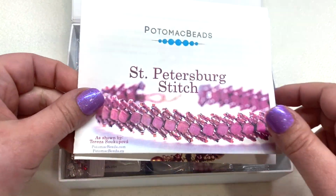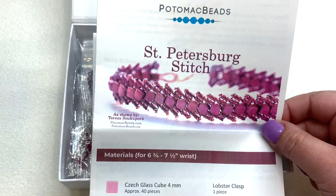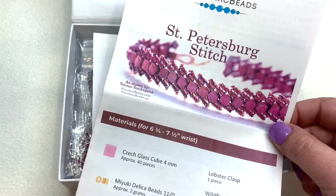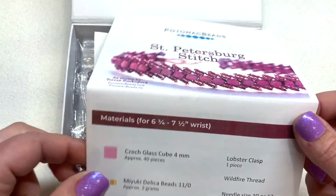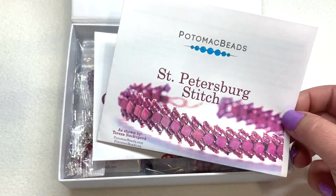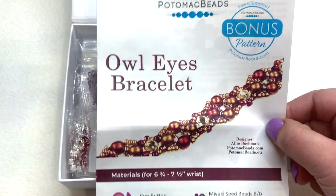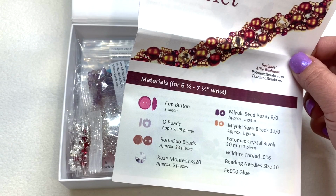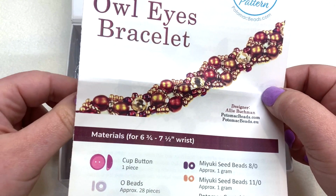So looking underneath the list, I'm just gonna set that aside since we've already taken a look at the rendezvous necklace. We also have the St. Petersburg stitch pattern, so a classic pattern with everything we need to do that, and inside the step-by-step instructions and diagrams as well as a video to go with it. And our bonus pattern is called the Owl Eyes Bracelet. So that one uses some O beads, some round duos, and other various items you can find at Potomac Beads, of course.